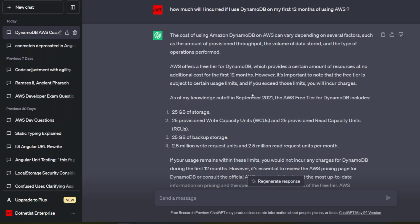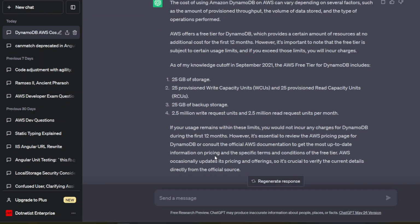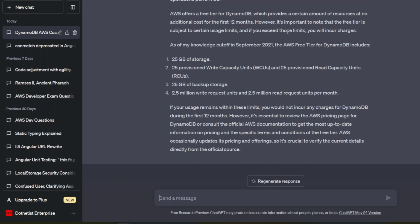As of my knowledge, starting off September 2021, the AWS free tier for DynamoDB includes 25 gigabytes of storage, 25 provisioned write capacity units, 25 gigabytes of backup storage, 2.5 million write request units. If your usage remains within these limits, you would not incur any charges for DynamoDB during the first 12 months. However, it's essential to review the AWS pricing page for DynamoDB and consult the official AWS documentation to get the most up-to-date information on pricing and the specific terms and conditions of the free tier. AWS occasionally updates its pricing and offerings, so it's crucial to verify the current details directly from the official source.